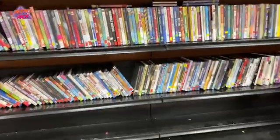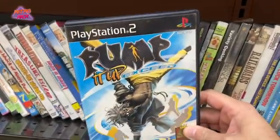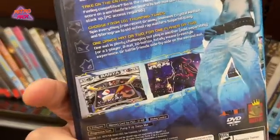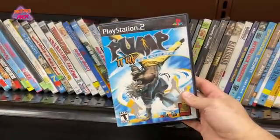All right, here is a game that we're gonna pick up for the PS2. The only reason why I'm getting this is because I've never seen this before. Pump It Up Exceed. It looks like a DDR type game. $2, because I've never seen this, ever.